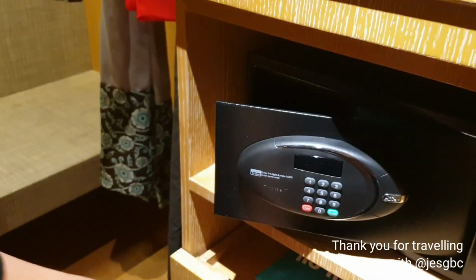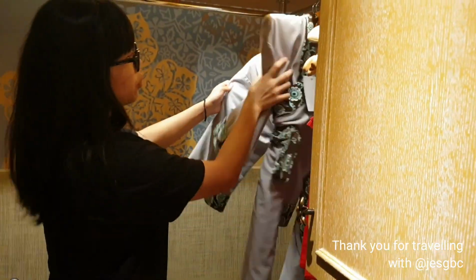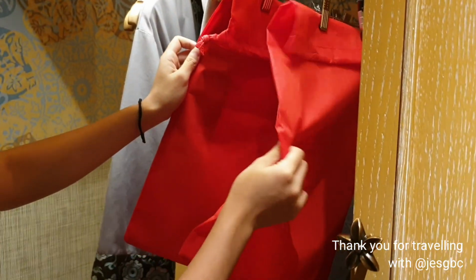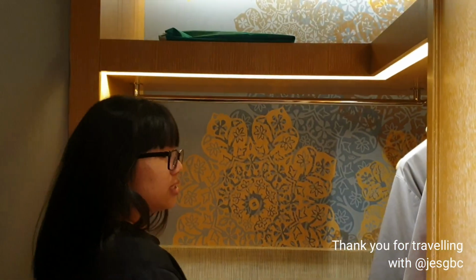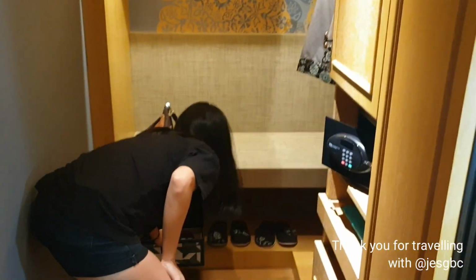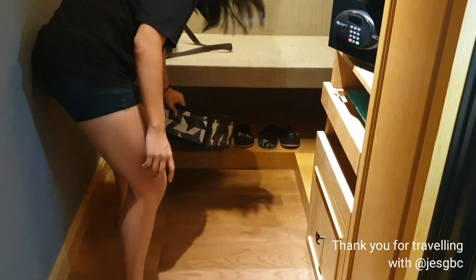Safe box, hair dryer. You have beautiful bathrobes from the hotel, an ironing board, and some cloth bags for you to put your laundry. I don't know, it's the extra pillow. I think they take it. There's slippers. What's this? Oh, for you to store your shoes too, because it might be too smelly.